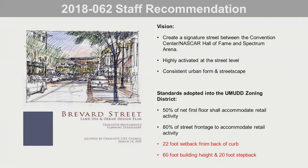Key part of this was some standards around the street frontage and the setbacks and the step backs. I'll walk you through that. This really gets into the form of making sure that we've got the right amount of public space, the building set back the right way from the street. And we also had some provisions here about once you got to a certain height, in this case 60 feet, the building itself would be stepped back. This is different than a setback. The building itself is kind of pushed back at that height. Again, with the notion of trying to create a pedestrian scale and a really important vision about how Brevard Street is going to be this mixed-use, pedestrian-oriented street that connects you from the convention center, NASCAR, up to the arena.